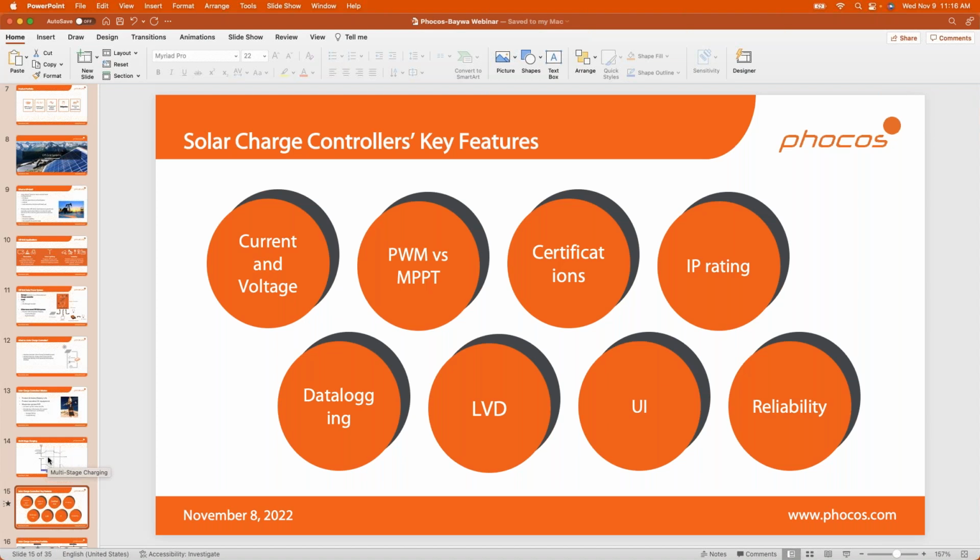MPPTs operate the panels at the maximum power point. They are more expensive because they have higher-rated components for their topology. They also come with some weaknesses, such as power losses through the switching, either because of the higher frequency switching and also the filtering that's necessary because of that switching.